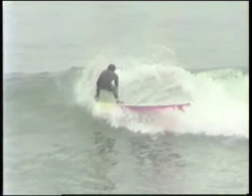Powers through the whitewater into a big roundhouse cutback. Banks off the whitewater back the other way. Off the lip. Goes to the nose. Goes high in the wave to break the fin loose. And brings the board around.